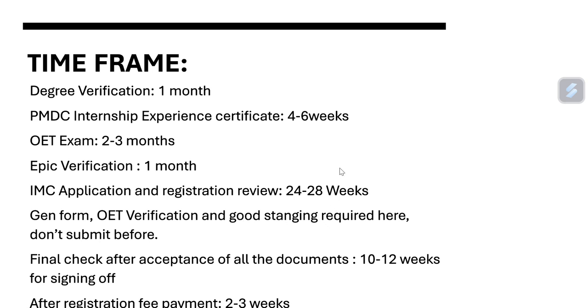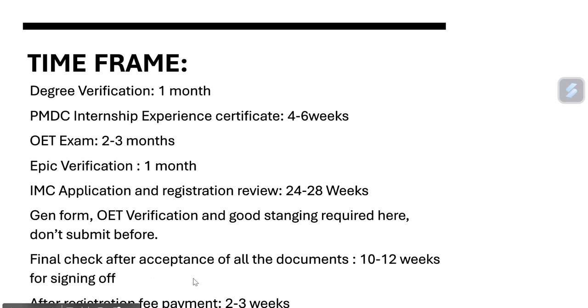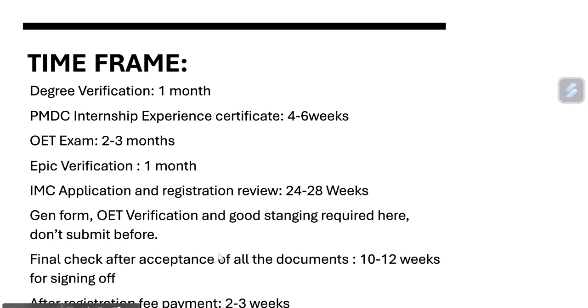And also good standing, once your application is reviewed, then you can ask for the good standing certificate, because it will expire in 3 months, and here the time frame is almost 7 months of registration review. Then once you submit all these documents, the final check after accepting all the documents will take another 10 to 12 weeks, which is almost 3 months as well. And then they will ask for signing off. When your application is signed off, you will receive an email mentioning that you can pay your registration fee, and once you pay your fee, it usually takes 2 to 3 weeks to grant you the registration.